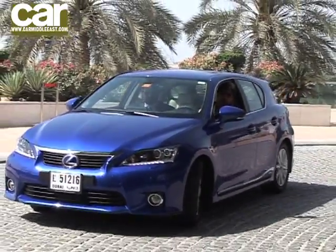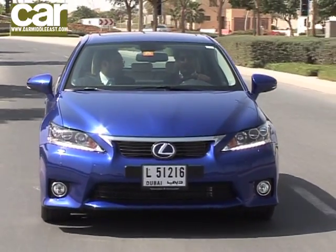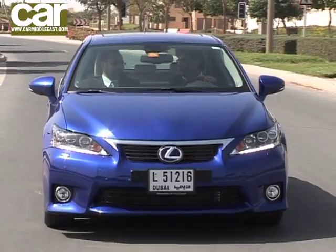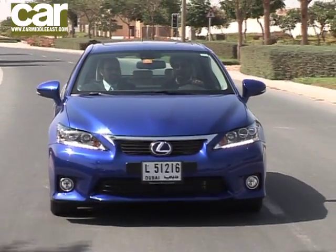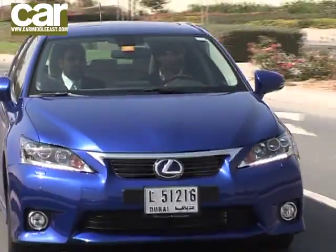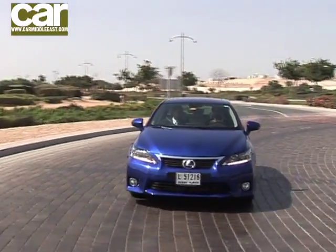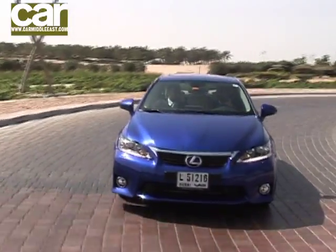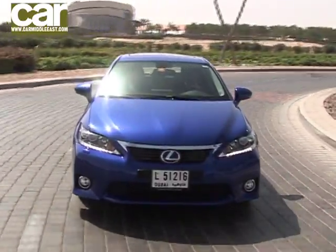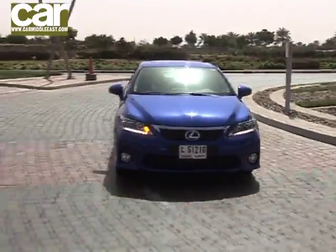Look at that, I'm pulling away in complete silence. That's kind of spooky. First impressions are that it's actually really quiet in here, isn't it? Spookily so. Well, it's actually taken the Lexus quietness that everyone is very used to to all new levels now. When you're in electric mode, it's amazingly quiet. But even when the petrol engine is on, this vehicle is going to be the quietest in the segment while you're driving. So it's definitely a core part of what the Lexus CT200h delivers.